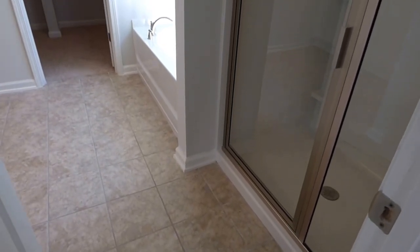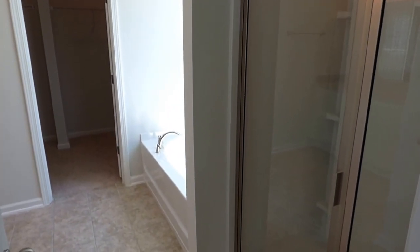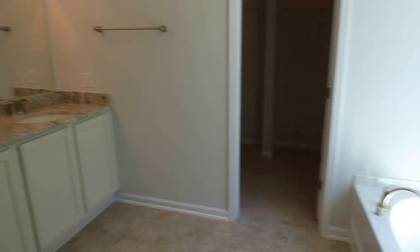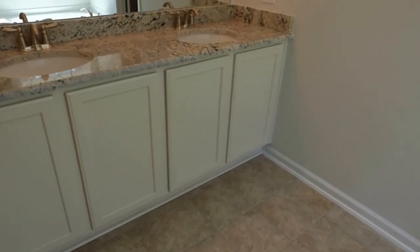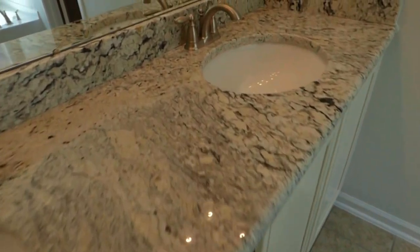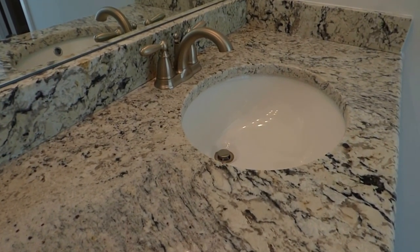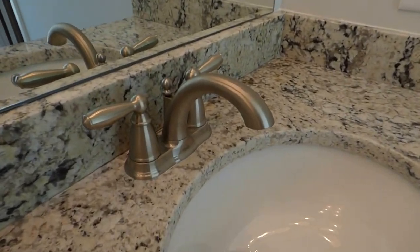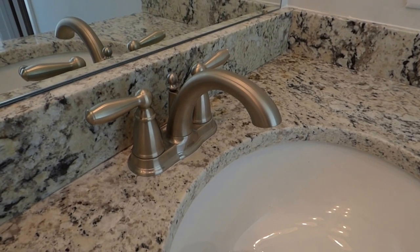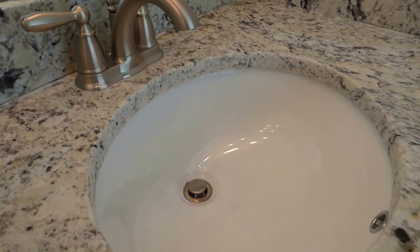Here's our primary bathroom. It's a beautiful bathroom with a separate tub and shower. We have granite tops that have come right on in, which is an elected option that the buyer has elected. You can go with cultured marble or granite. And of course, when you build, you choose your hardware, the type of faucet you want. In this case, we have some beautiful granite with an under-mounted porcelain sink. And of course, there's two of them here.